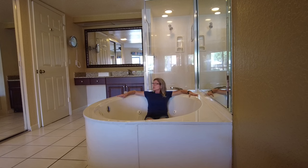There are mirrors on both sides. Very nice.